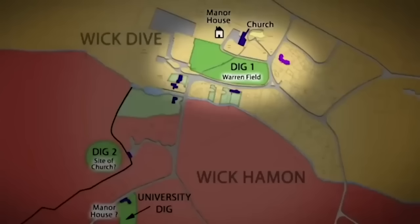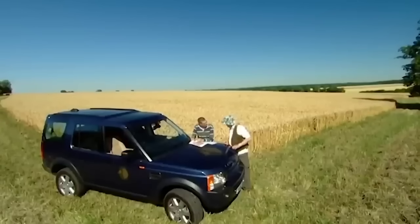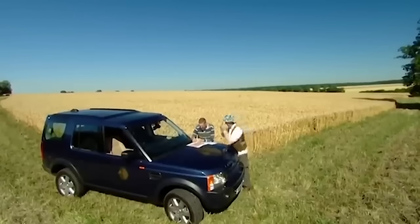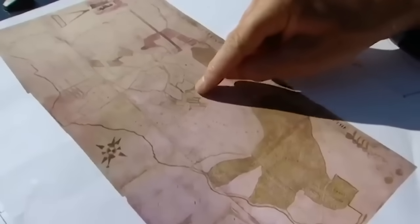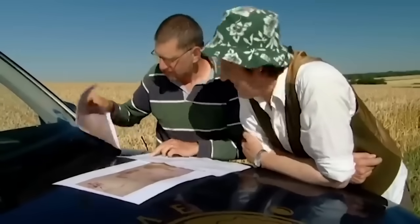Over at Wick Hammon, Sam wants to get on with finding the village's missing church, a building that was pulled down in the 17th century. Stuart, who's much in demand this morning, has found an old map he thinks will help. 1717 it's dated. There's the villagers there, and you can see there's a little parcel in there, which is quite difficult to read at that scale. But if you blow it up, look what it says, the old churchyard, which I think might be a bit of a clue. Yeah, might be, yeah.